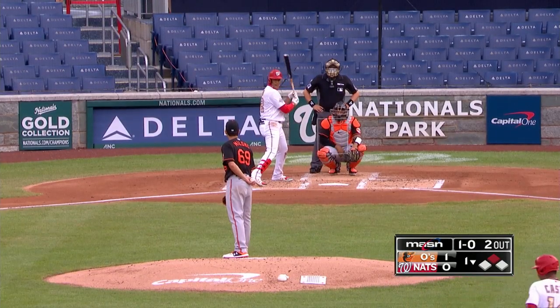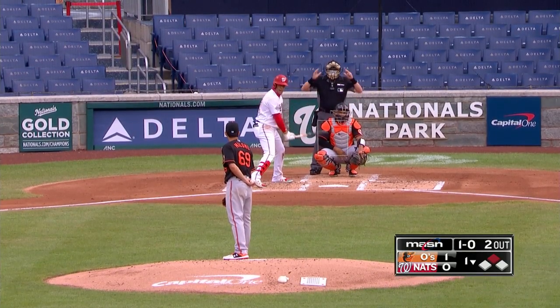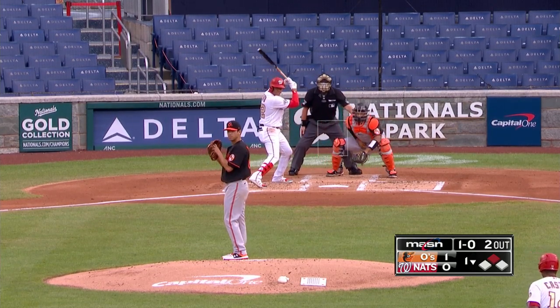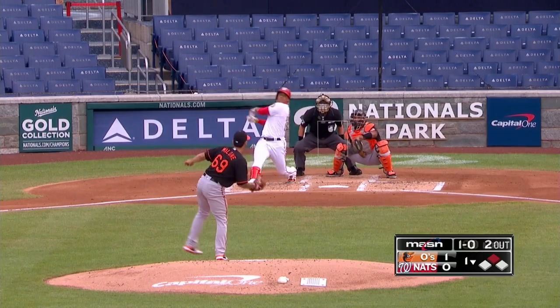His family still here. They haven't left. They love baseball. They haven't moved. They sat there on the off day.